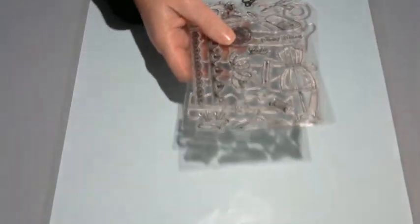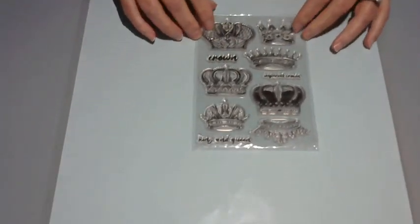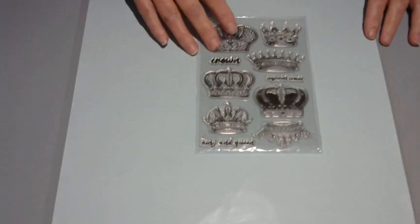So this one came as well. And this one I ordered, it's the crowns, just a bunch of crowns, male and female, because my Alice in Wonderland journal, I need to start that.